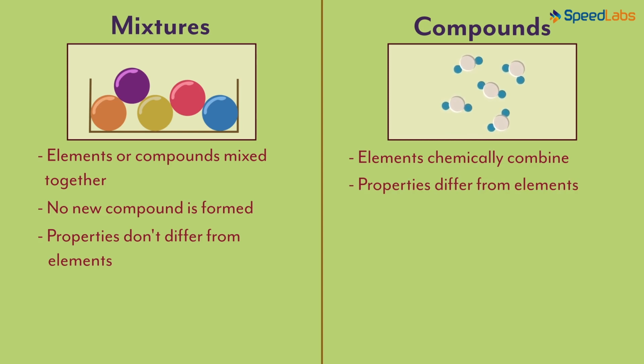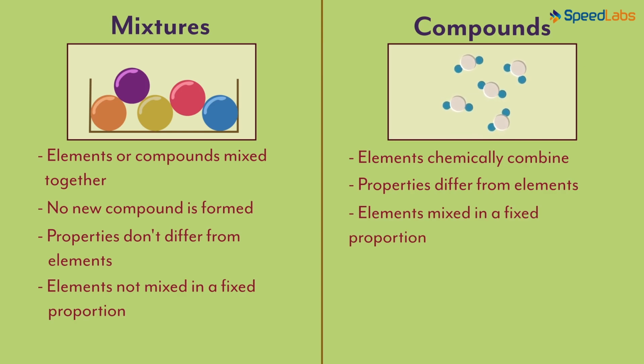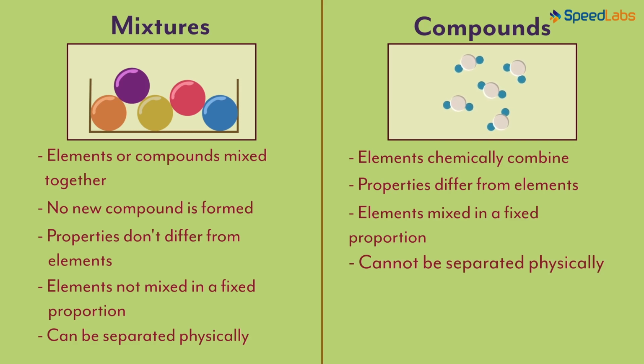Are the constituents in a mixture mixed in a fixed proportion? Well, they aren't in a fixed proportion, while the elements in a compound are mixed in a fixed proportion. And the last point of difference between these two is that the constituents of a mixture can be separated by physical methods. What about the constituents of a compound? The constituents of a compound are chemically bonded to each other and hence can never be separated by physical processes. They can only be separated by chemical or electrochemical reactions.